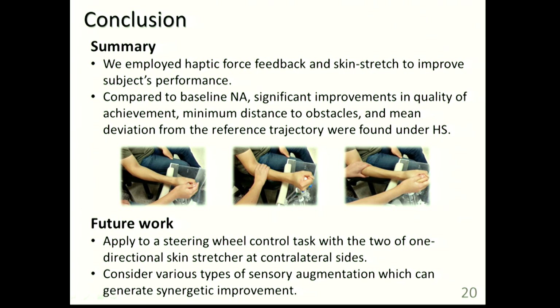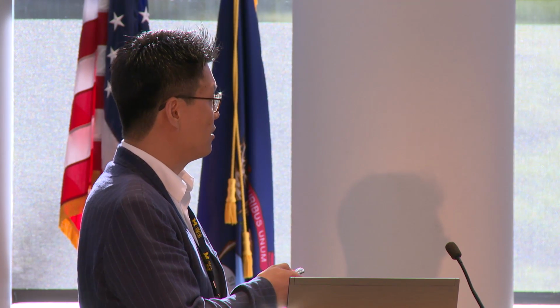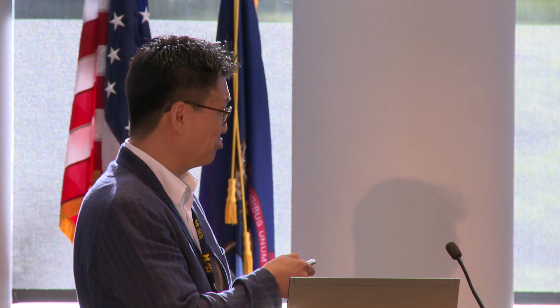So as a summary, we employed two different types of feedback to improve the subjects' performance. Compared to the baseline data, there was a significant improvement found in terms of quality of achievement, minimum distance to obstacle, and mean deviation from the reference trajectory. So we think, by this figure, applying only haptic corresponds to this picture, and applying only the skin stretch device corresponds to this picture. When people get helped by these two directional assistant feedbacks, maybe this can improve the people's performance the most.